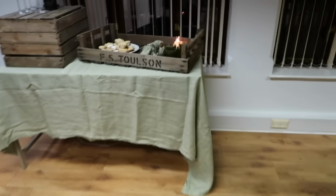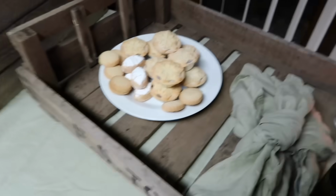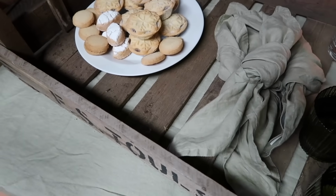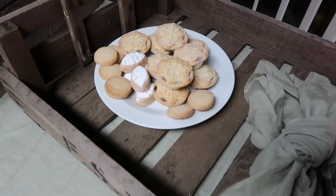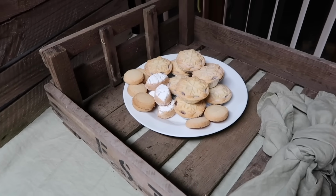I made them myself. No you didn't. Yeah, I did. No you didn't. Those nice little foil cases. No, I love you, but I know you didn't. And they're just dusted with the icing sugar. And I made the shortbread. Perfect circles.